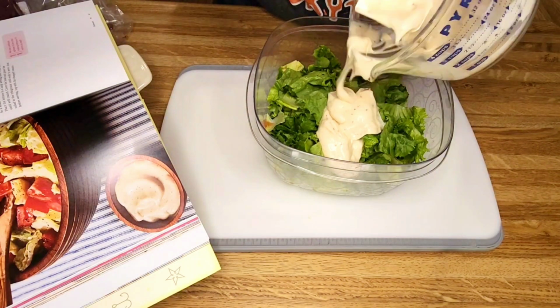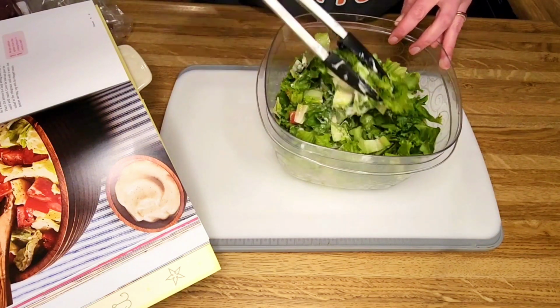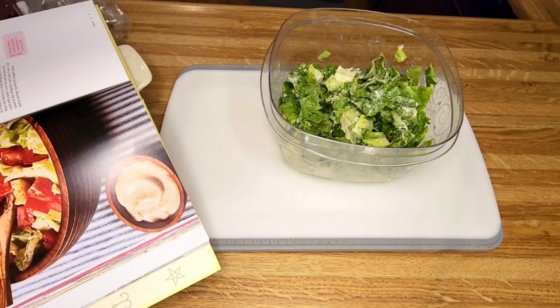We're just going to toss it into the dressing, into the lettuce here. I didn't use it all because I didn't quite have a lot of the lettuce, but I used what I thought was necessary. Tossed it, and it said to go ahead and add the tomatoes in on top.